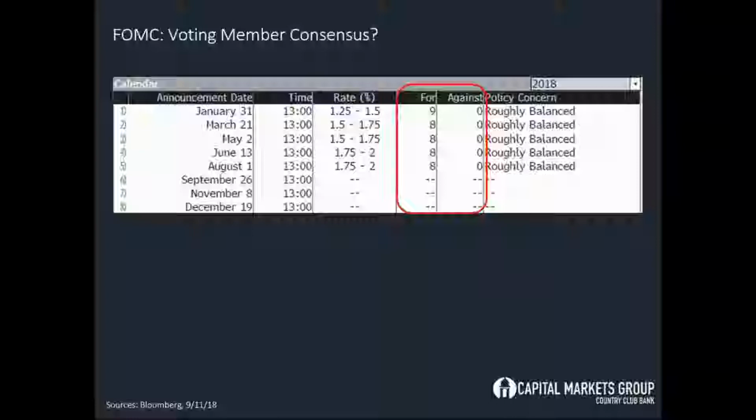So let's start with the obvious. What's right around the corner and going to get a lot of press coming up soon, September 26th, is the next FOMC announcement. And it's a very fitting way to start this presentation titled Defensive Portfolio Strategies. So when we discuss defensive strategies today, we are referencing strategies to position the portfolio to adapt to changes in interest rates.